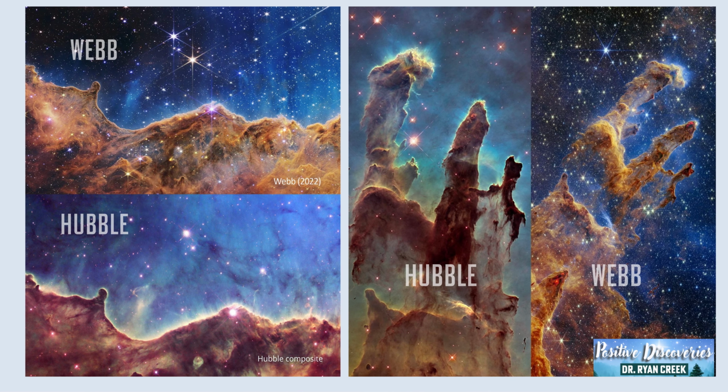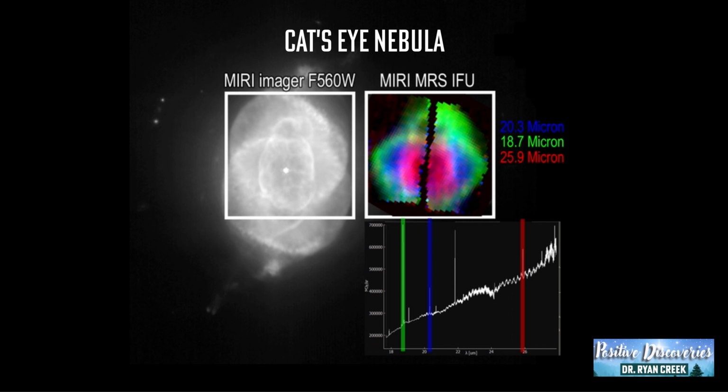When we compare the images side by side of those taken by Webb with those taken by Hubble, we gain a great appreciation for just how remarkable this telescope is. The detail is mind-blowing. Scientists are also very excited about what the telescope can show us outside of the visual spectrum, for example, using infrared.